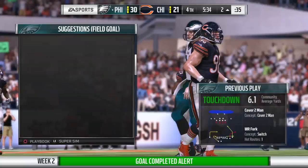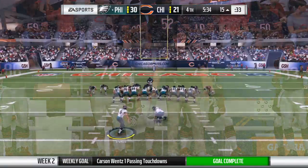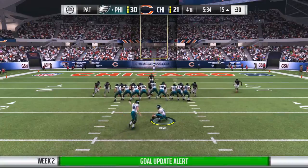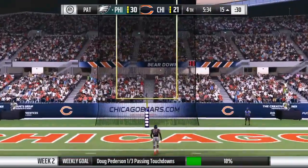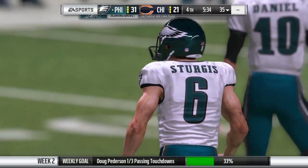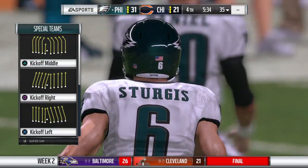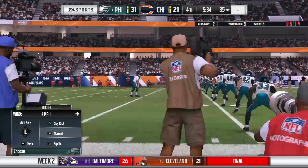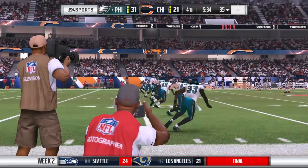Zach Ertz, his 2nd touchdown on the season. And the Eagles add on to their lead. Big 4th down conversion for the score and the defense. That is a tough pill to swallow. Big time for them. How about them just deciding to go for it on 4th down? And, forget the field goal, because that looked like an easy 3 points.